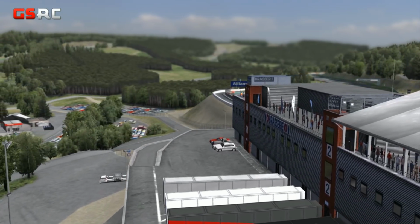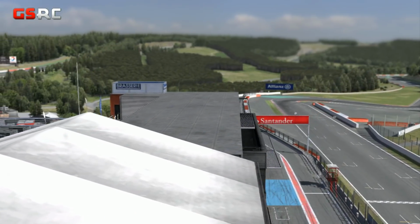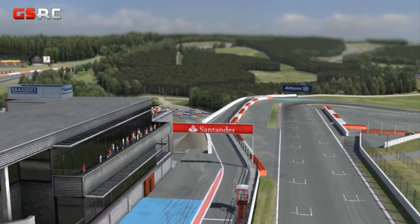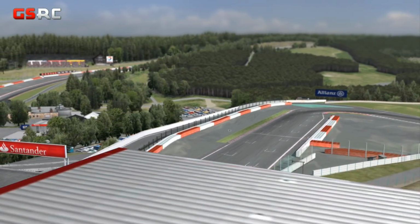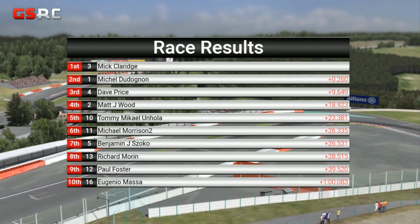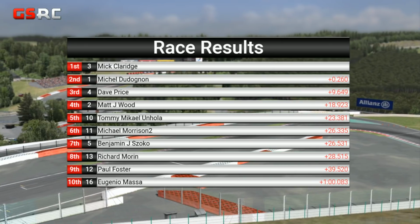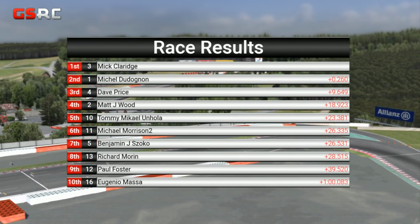Welcome back to the Global Sim Racing channel's coverage of the Lotus 49 World Cup. Round number 2 from Spa here in the 2018 winter schedule. Let's run down the finishing order. He started in the 2nd position. He got to the lead right away, and he held it. And we're talking about Mick Claridge.